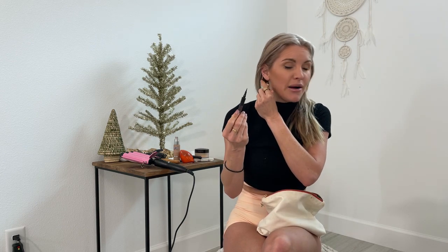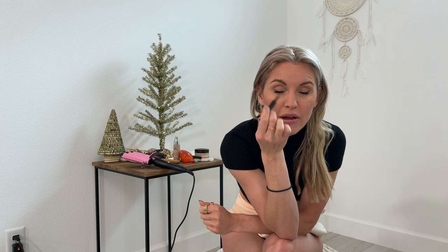This has been a game changer for me. So this is Benefit's eyeliner. The tip doesn't last that long. I think the tip breaks before you actually run out of this. I don't think it's long lasting, but it's really easy to hold, and that's what I do to do my flicks.